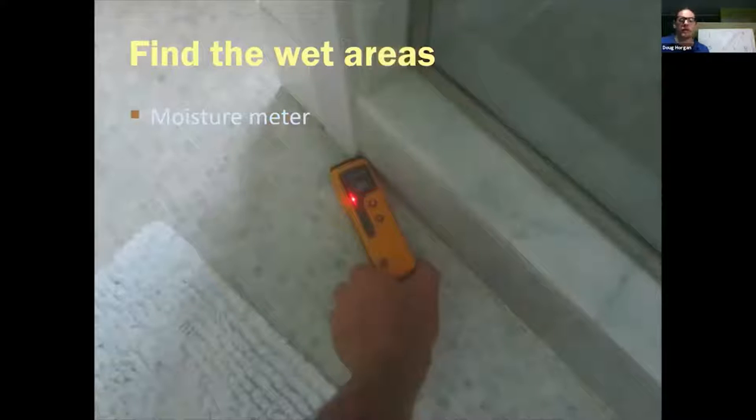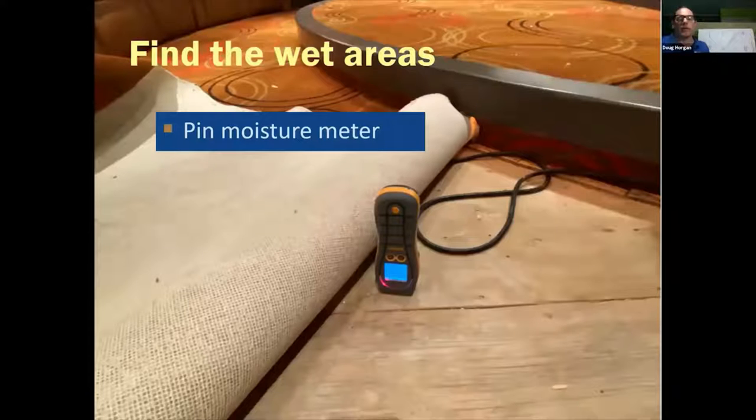It also somewhat works on various different surfaces and materials. I've had pretty good luck, even though I get screwy readings in natural stone and tile. More than half of the time, there is an area that has much higher readings, even though I get weird readings all over the floor. They're weird and much higher in the area that turns out to be wet. So even though I don't think this moisture meter is designed to read masonry and tile, it seems to work most of the time. And then another tool that I've used frequently is a pin moisture meter.